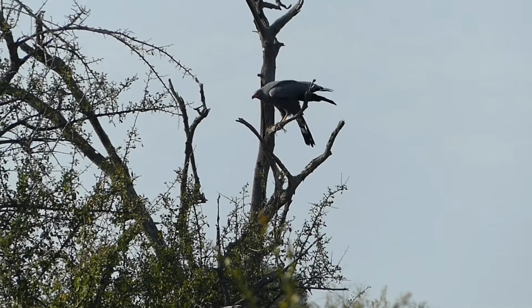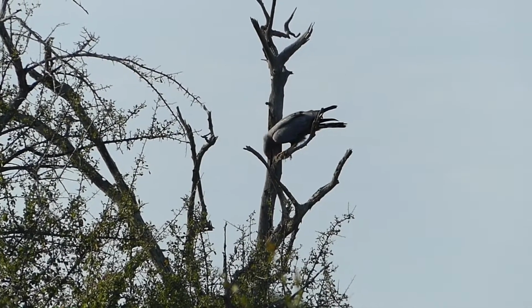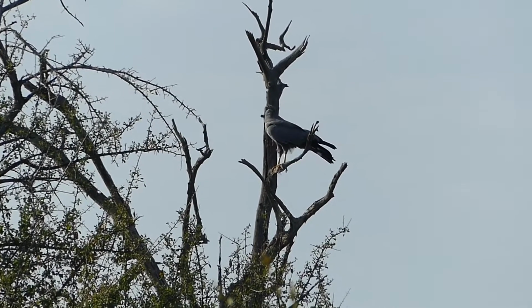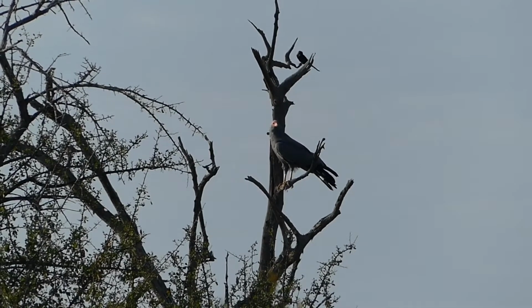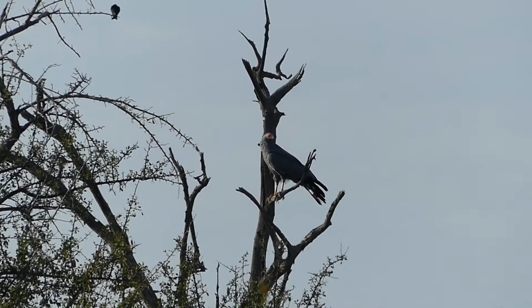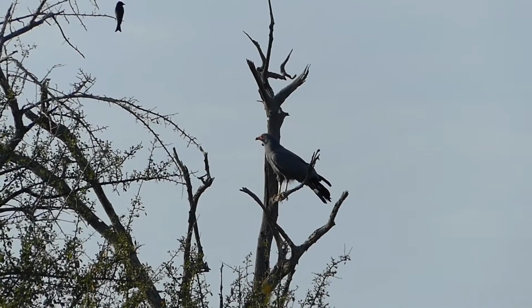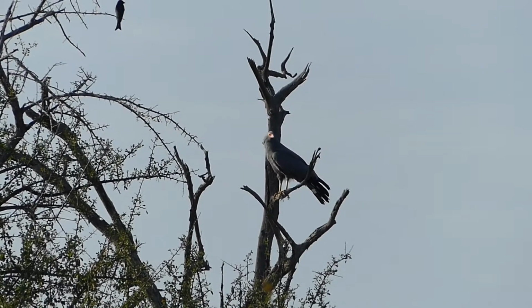But what I like is actually their old name. Their old name is gymnogene, where gymno refers to the adaptation of the bare chin that he has, where he's able to stick his head into the cavities and try and pull out the chicks. But a behavior that we are seeing at the moment is the drongo coming down and sort of mobbing and attacking the Harrier hawk.